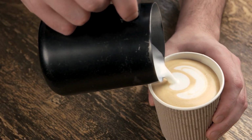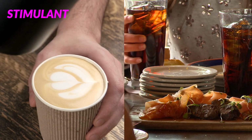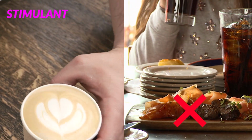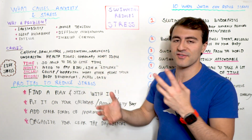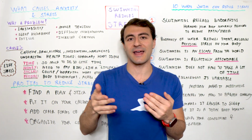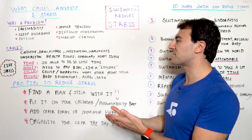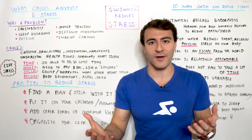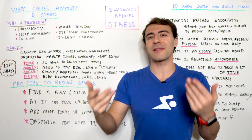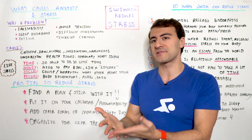So if you have a coffee or a Coke, it can be a stimulant, and that can actually cause you to be stressed and overly anxious. Of course, drugs and alcohol, medication, supplements, all of these different things can have side effects that can cause you to be stressed. Also, there's underlying health issues. So if you have coronary heart disease or anything like that, you're more likely to have anxiety and stress.